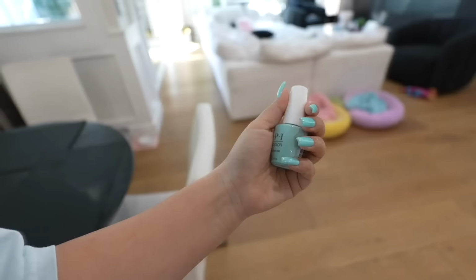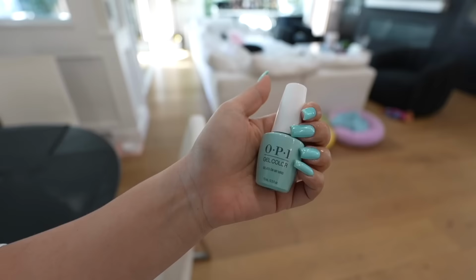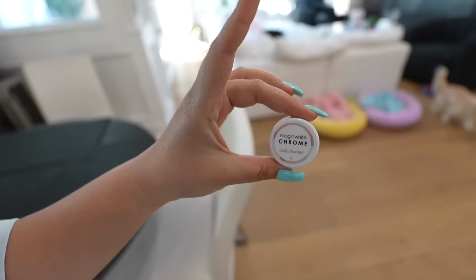Update on the nails. The cat eye didn't work. Perla sent me a link to a brand that apparently is really good. So I'm gonna buy those. But for now, I did this beautiful OPI color. I was gonna do pink, but since I just did pink, I was like, I'll do blue. This is OPI Gelato on my mind. And then we did this magic white chrome on top.